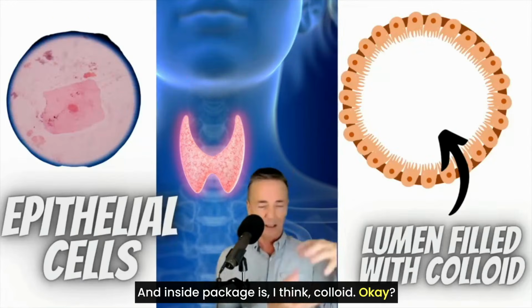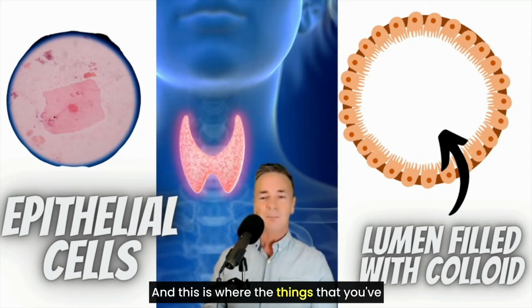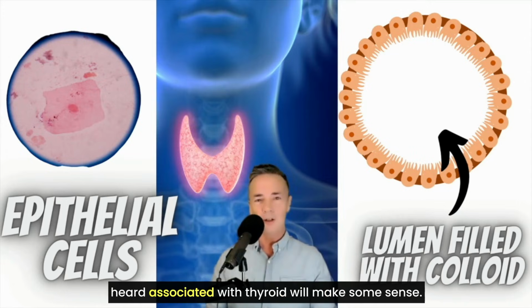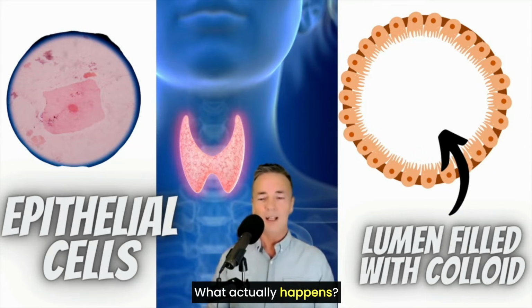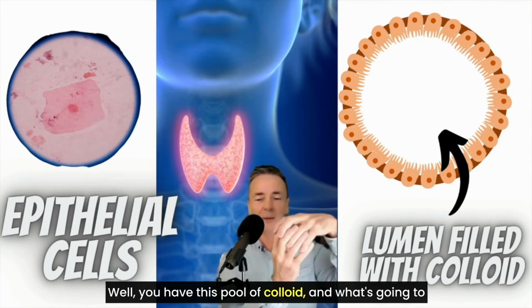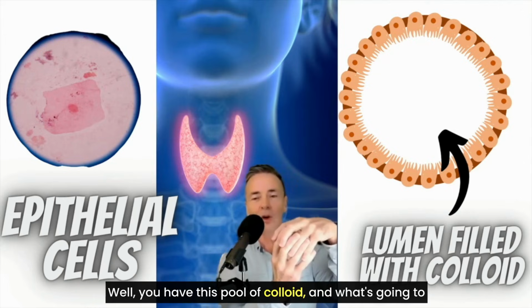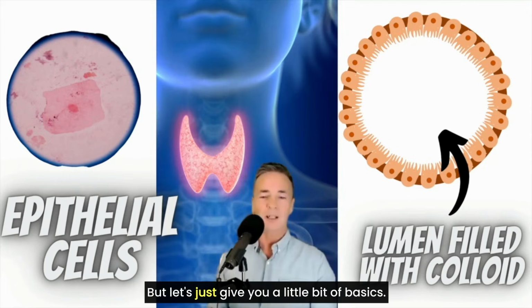And inside is packaged a thing called colloid, and that's where thyroid hormone is going to be produced. And this is where the things that you've heard associated with thyroid will make some sense. So iodine, that's the first thing. What actually happens? Well, you have this pool of colloid, and iodine is going to go into there. But let me give you a little bit of basics.